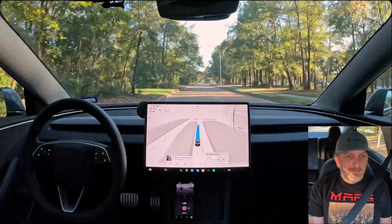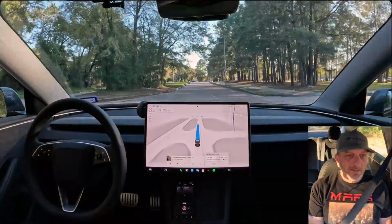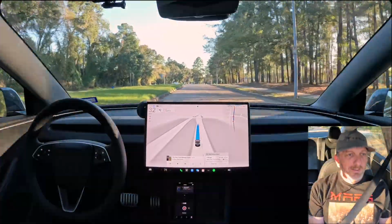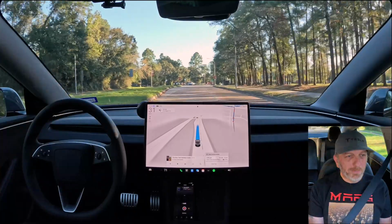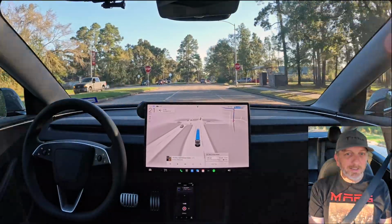This particular version of Tesla FSD has really gotten good around pedestrians and bicycle riders. It's not having the heebie-jeebies, as I like to call it. That's a scientific term, by the way. But it used to really, especially when we were on version 11, version 13. I'm already thinking in the future.